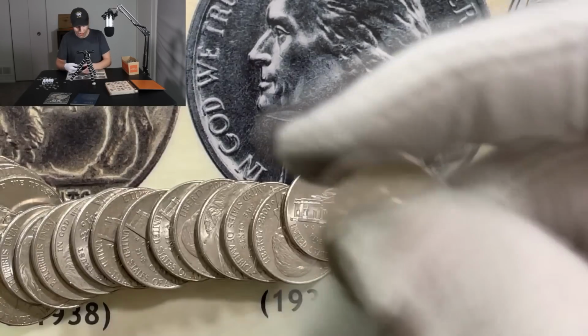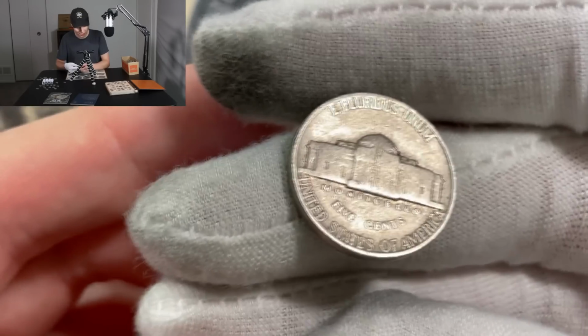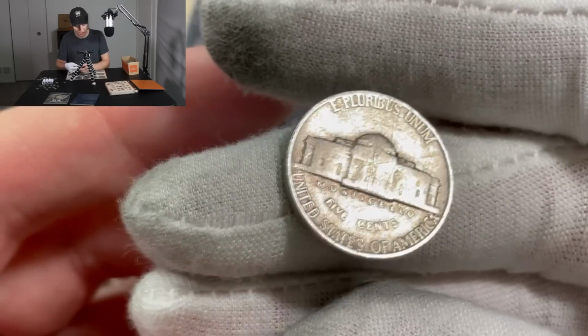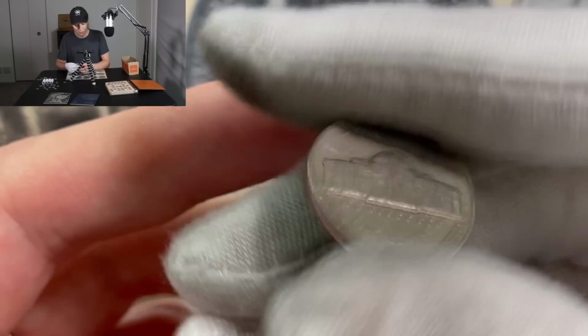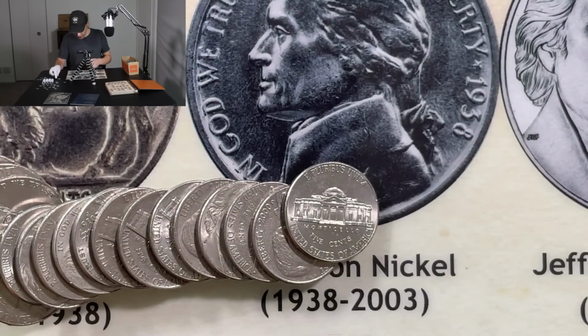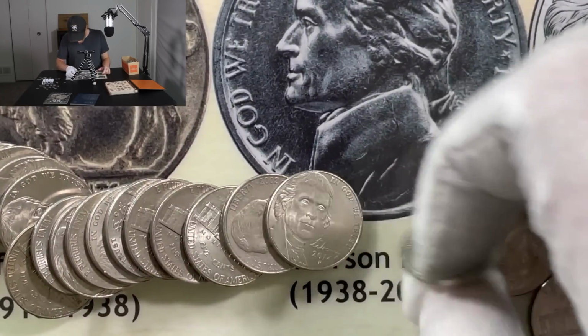This is the one that we were looking at, guys. Now let's take a closer look. I don't see any mint mark. Once again, an interesting damage pattern in the middle of that Monticello. I see some lines going all different directions. Let's flip it over though and see what we're gonna get for a date. 3, 2, 1. 41. All right, I will definitely take that. Lots of 40s coming out today, and that is another one to add to our pile.